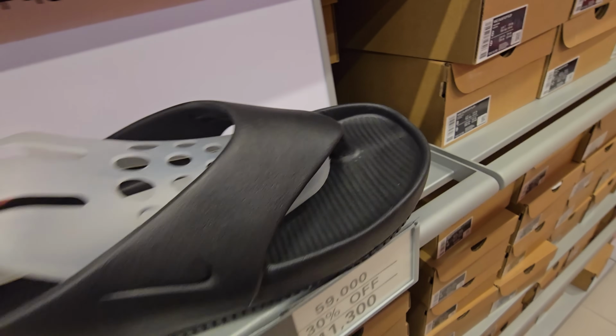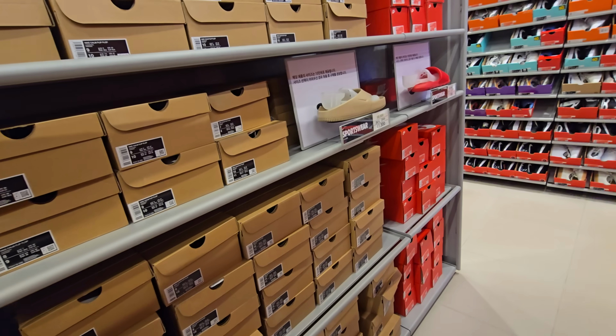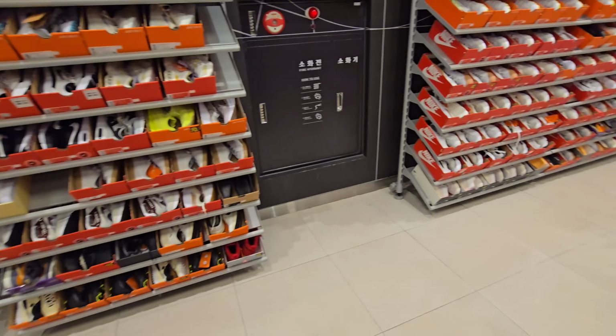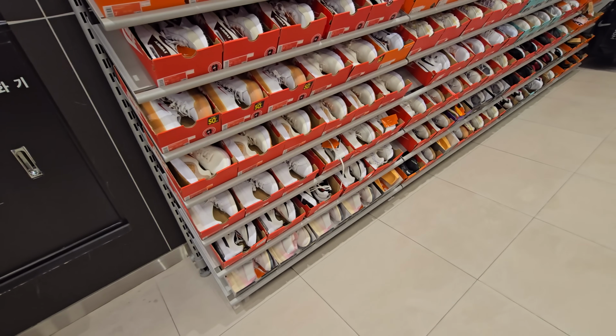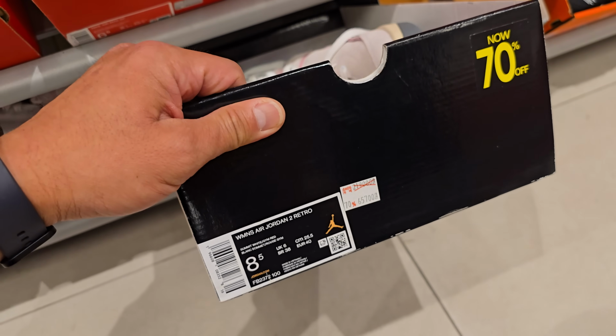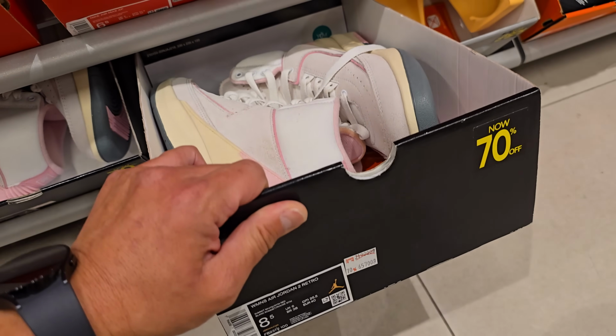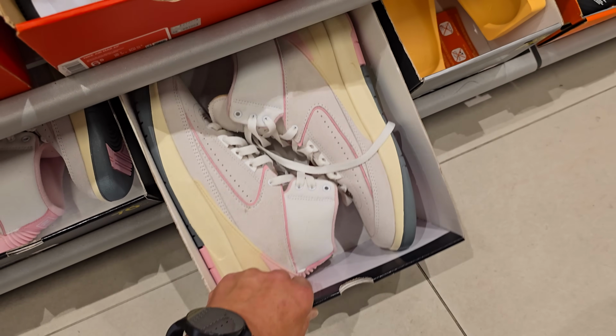Have you guys seen these in the States? Maybe I just haven't been out and about lately, I don't know. Got a couple of those. Then in the women's section, the same thing as the other spot, only goes up to 8.5 women's. Yeah, and they got these. I forgot these are women's. So anything above 8.5, they just threw in the men's section. That's hilarious. Man, these are going for 65,000 won.